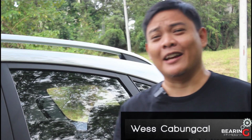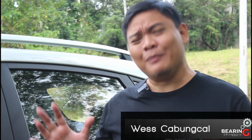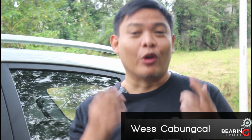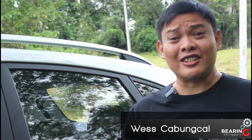One of the most competitive segments in the local car industry is the subcompact crossover segment. Aside from the huge demand, I feel that this is the segment that has evolved the most in terms of giving you more for your money. A lot of the contenders in this segment are below 1.2 million pesos, but they offer you features and performance that's hard to find in cars that cost twice as much.